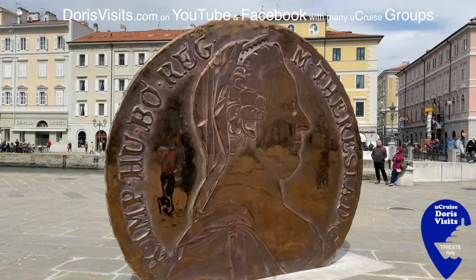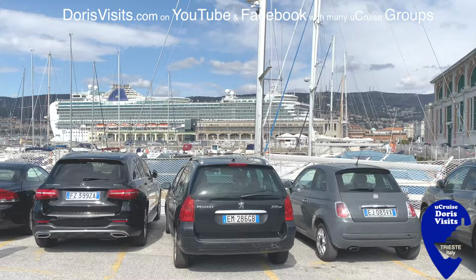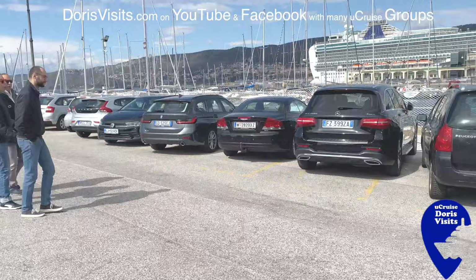The banks of the canal are lined with beautiful buildings which were built by the merchants. On this side of the ship there's a marine aquarium and a building that houses temporary exhibitions. At the moment it's Banksy. Let's have a look at the end of the pier. Here at the end of the pier there's a rooftop cocktail bar.